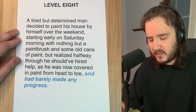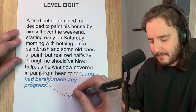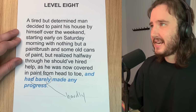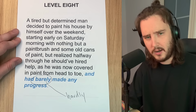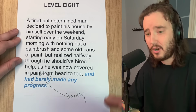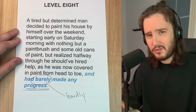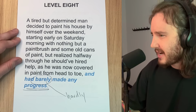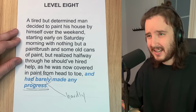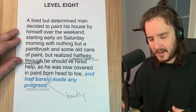What does it mean if we say barely made any progress? Another way to say that might be hardly. Okay, he's hardly made any progress at all, we could also say. He's barely made any progress at all. So basically, this is telling us that he's trying to push forward. He's trying to tackle this project. He's trying to get this done. He's halfway through, but he's barely made any progress.